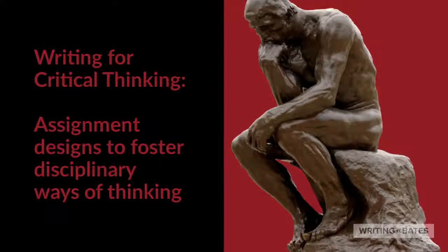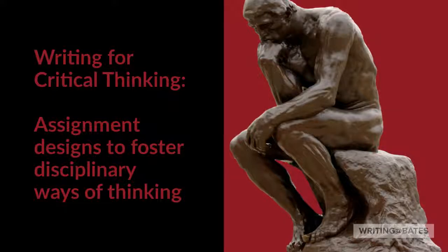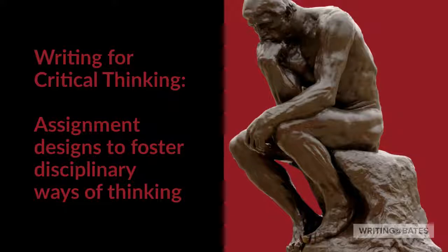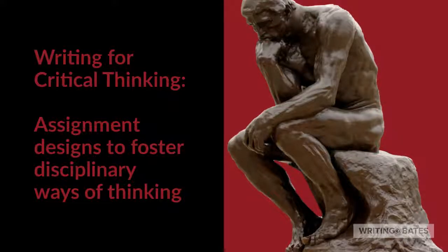In this workshop we're focusing on critical thinking, which is something that we hear about from many of you. It's a common sentiment here and elsewhere that faculty would like to see more evidence of critical thinking from their students. Fortunately, there's a ton of great research on creating writing assignments that foster and encourage and reward critical thinking. My goal here is to distill some of that for you in a way that you can use in your courses.